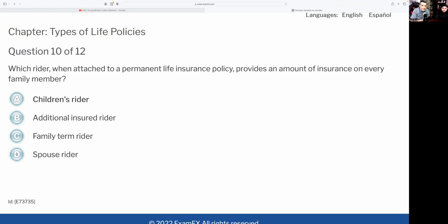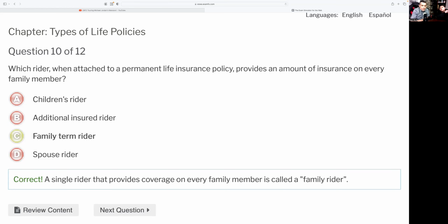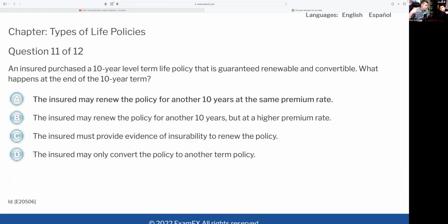Which rider, when attached to a permanent life insurance policy, provides an amount of insurance on a family member? This is called a family term rider. Family term rider. Screenshot it. You just have to do it over and over, and it'll stick. Survivorship? Yeah. For your family? Usually, business owners buy it for each other. Oh, okay. It's not really a family type of scenario. It's more like a business use.